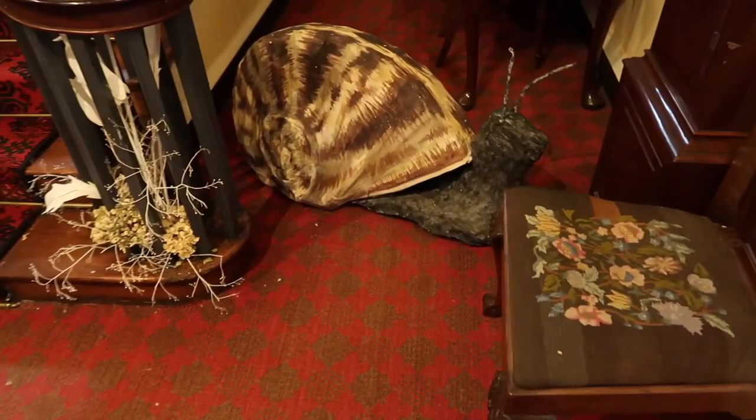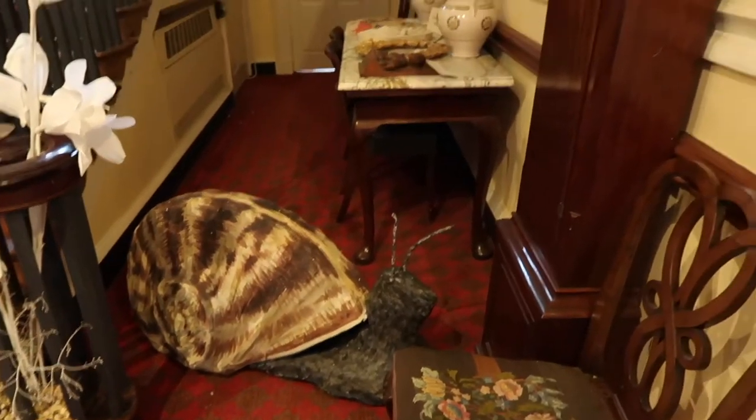All around, so spot the snails. There's about 8 or 9 altogether. Amazing. Wow.